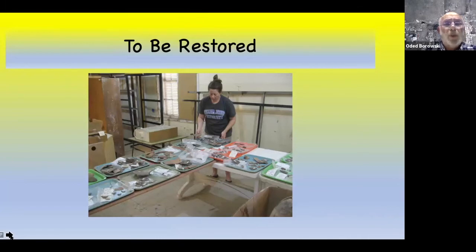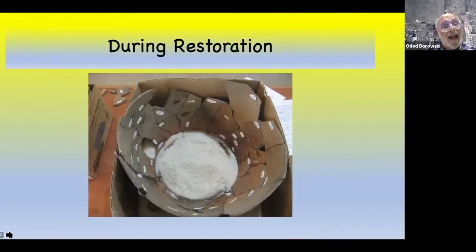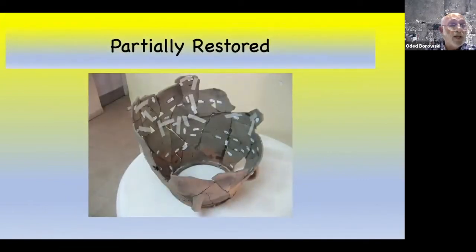As I said, restoring pottery is what we are engaged in right now, if we can get back to Israel. Unfortunately, with COVID, we couldn't go back last summer. We hope to be able to go back this summer and continue with the work. But as you can see, each one of these buckets, the 50 by 50 centimeter areas, each one of them is laid on one of these trays. Each piece is numbered, and then we try to match these pieces. Hopefully we manage to get as much as possible of this vessel.